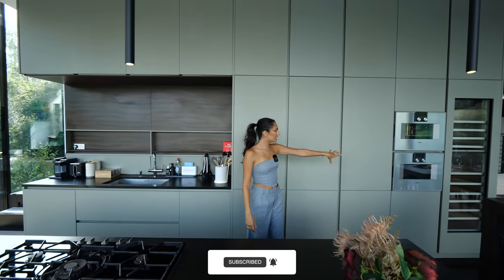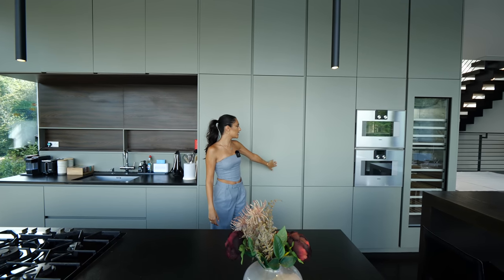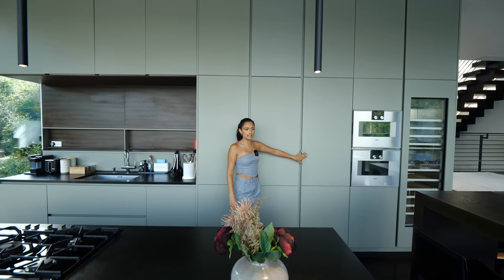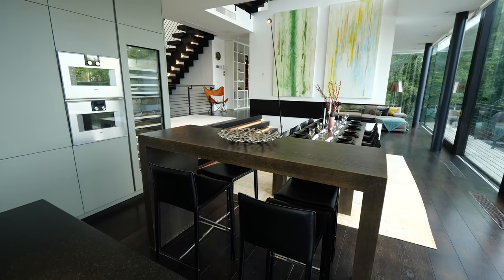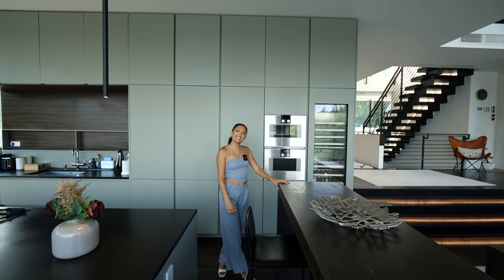You've got the Gaggenau wine cooler, the microwaves. You've got the fridge freezer seamlessly hidden behind here as well. And we also have this nice separate island, like a bar stool area. A wine cooler. Yeah, I know, I said that.